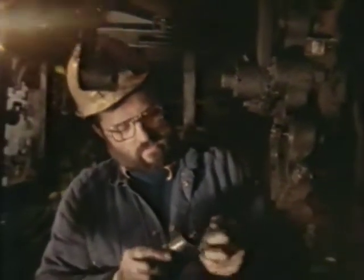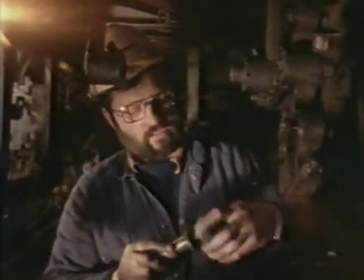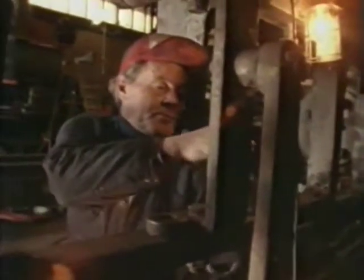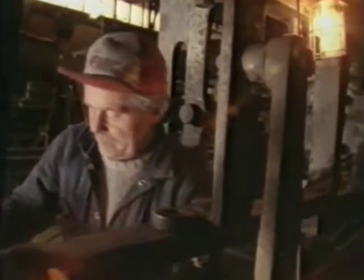How often do you have to do something like this now? Oh, this is a major overhaul. We do it approximately every 5 years. These parts are all getting fairly worn at the moment. We've got a new reconditioned set to replace it with.